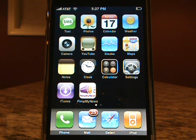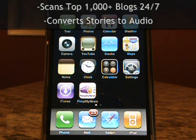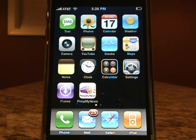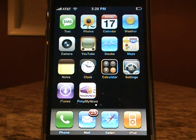Well, instead of searching multiple sites for news and then being stuck at your computer reading a bunch of text, PimpMyNews continuously scans the web's top 1,000 plus news and blog sites for you, and it instantly converts breaking stories to audio. With PimpMyNews, new stuff automatically comes to you, and you can kick back and listen at your computer, or you can listen on your iPhone, your iPod, or any MP3 player, whenever and wherever you want to.